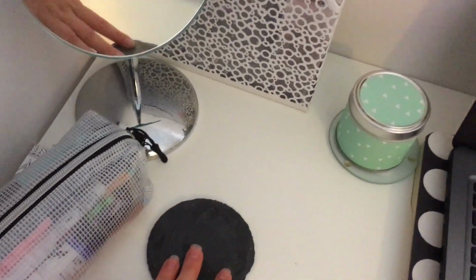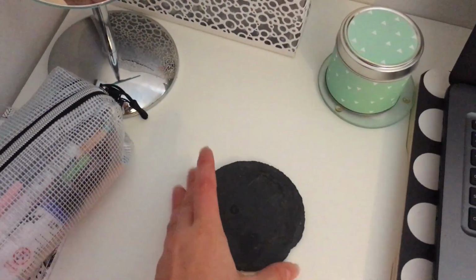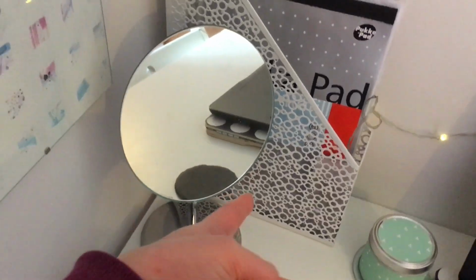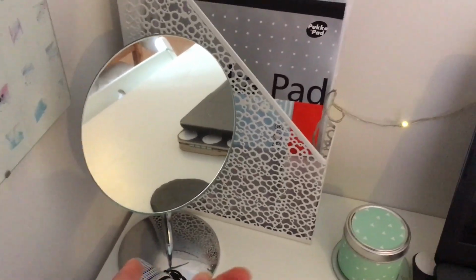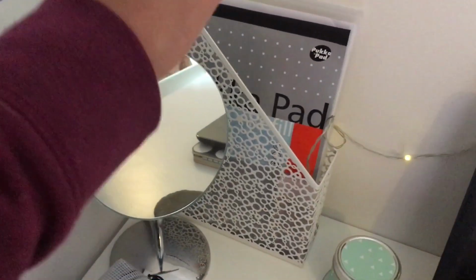And then I've just got a slate coaster, and I always use slate or glass coasters, so if I want to burn a candle on them they're not going to transfer the heat. I've got a mirror and I use this when I do my makeup at my desk, and this is actually my dad's, so I just nick it when I need it and then I usually forget to put it back.